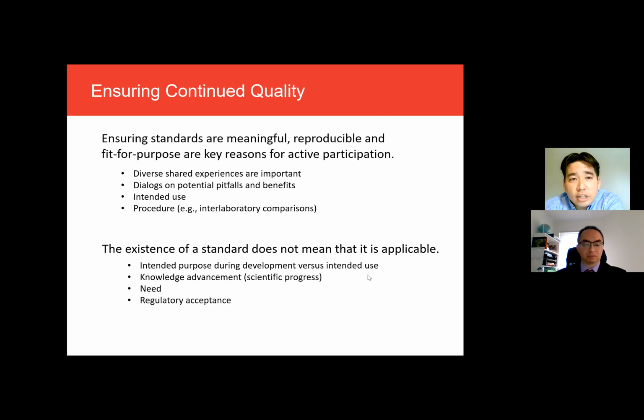And just to quickly sum up, it's important to not only use the right standard, but also get engaged in the standard making process, because standards are continually evolving over time, and it takes people like you and others to share their needs and their experiences to help develop these standards. And the existence of a standard doesn't mean that it's always applicable.